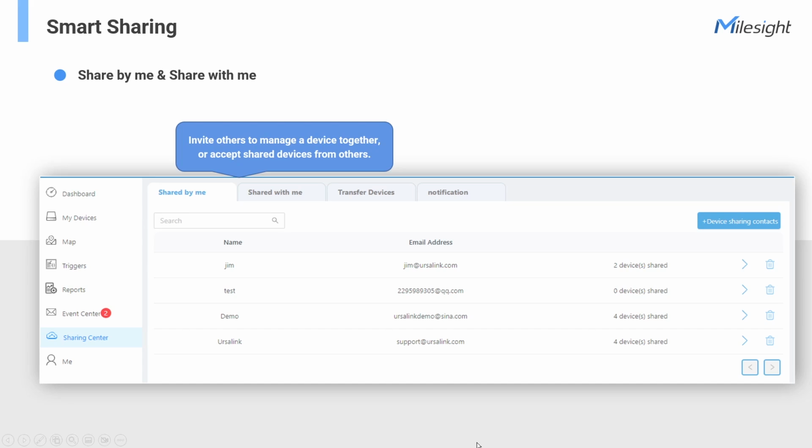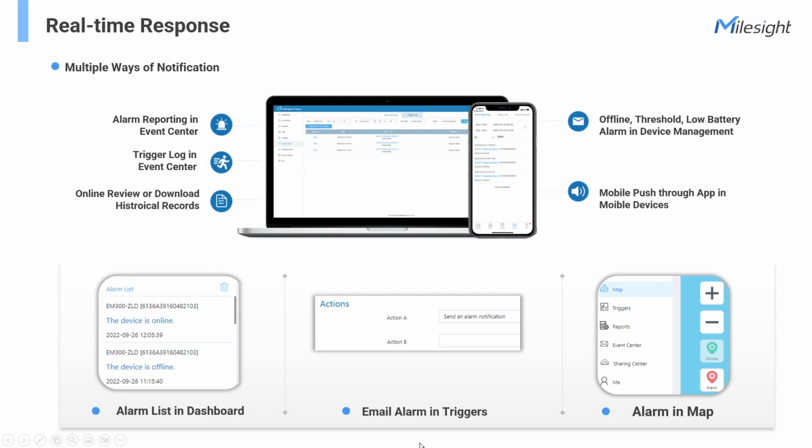We spent a lot of time here to let you know how easily you can manage devices and dashboard in Milesight IoT Cloud. I think it's really worth it for the long-term operations. Security and convenience are both guaranteed by the sharing center.